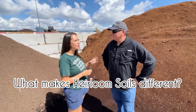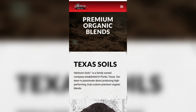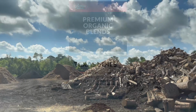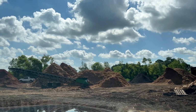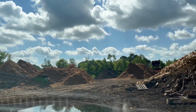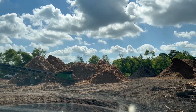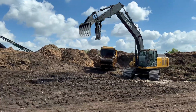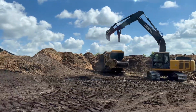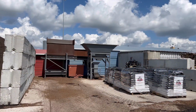So Mark, tell me what makes Heirloom Soils different from other soils that I can find at the store? Oh, thanks for asking that question. Well, one, we're from here. Most of our customers are coming from Texas, and we're right here in Porter, Texas. We handcraft our products ourselves, so our compost and cocoa coir and aged pine bark are all processed, composted, crafted, and cured on site. We want to make sure that we have that quality. And all that happens by local people. We recycle materials that may once upon a time have gone into landfills or been burned, and we turn those into products.